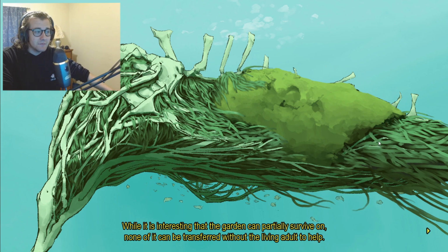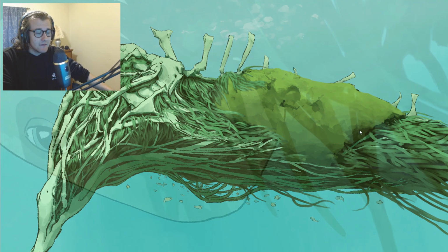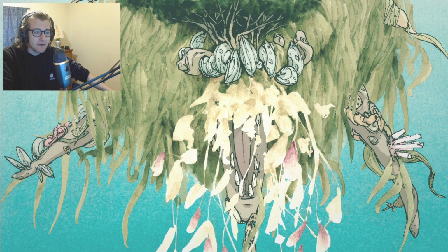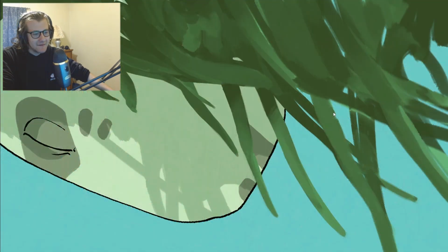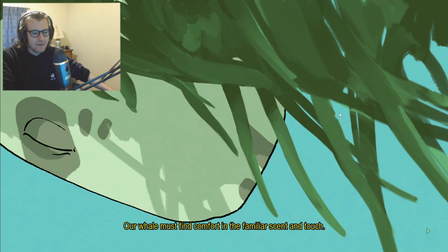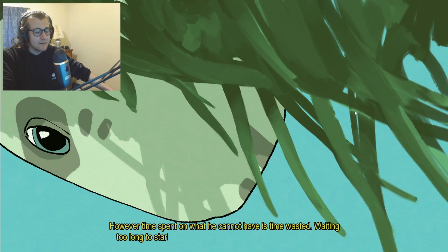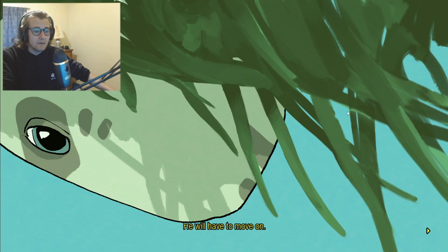Wow. That's a really good piece of storytelling. Bringing it back around to our calf here. Oh. Our whale must find comfort in the familiar scent and touch. Yeah. However, time spent on what he cannot have is time wasted. Waiting too long to start a garden could bring other health complications. Oh? He will have to move on.